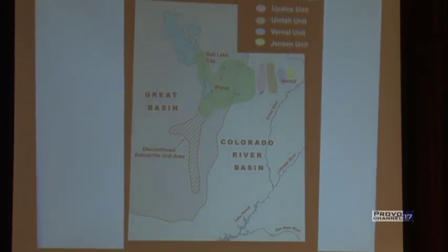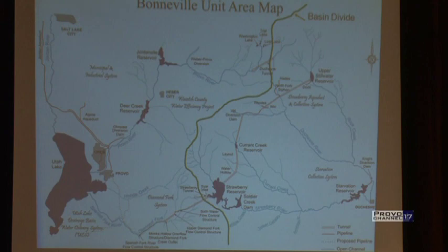So Utah looked to bring water for its municipal users along the Wasatch Front. So this project is developed to collect the water out in the Colorado River Basin, which we're entitled to have, and bring it through the basin into the Great Basin and distribute it along the Wasatch Front. The line down the center is the basin divide.